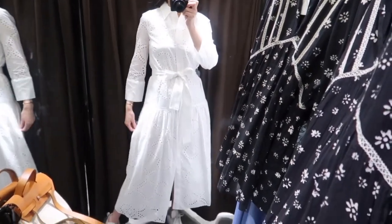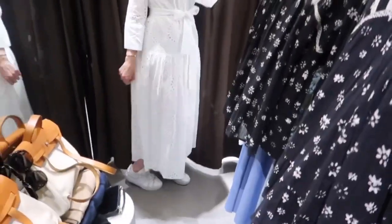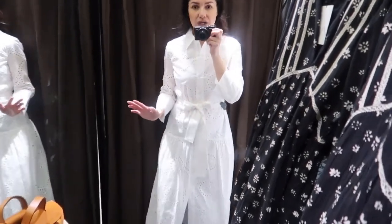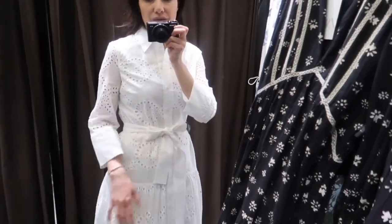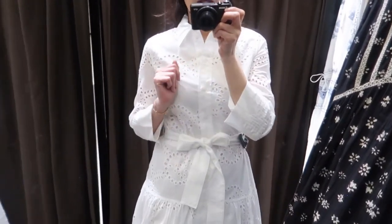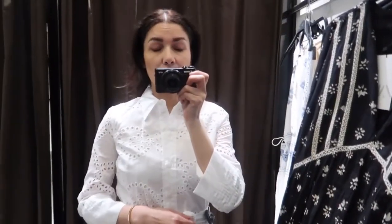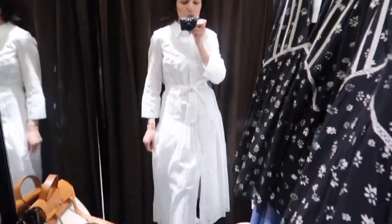Okay, so here it is. It is beautiful. The length is just perfect. You don't have a see-through situation. I think it's well made. It's gorgeous. Gorgeous. This one that I'm wearing, I believe, is size small, and it has this three-quarter sleeve, and I'm not a big fan of three-quarter sleeve, you know that. However, this dress is absolutely gorgeous.